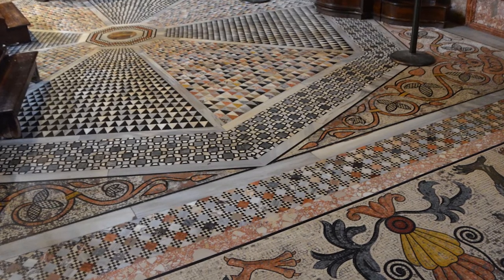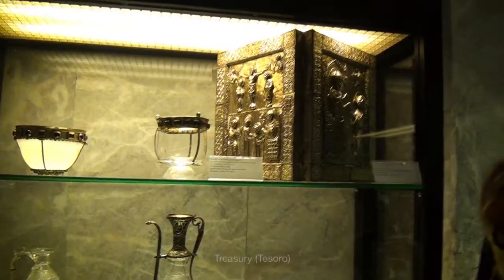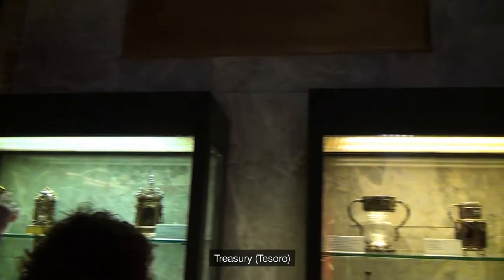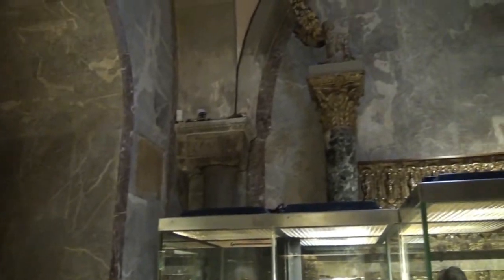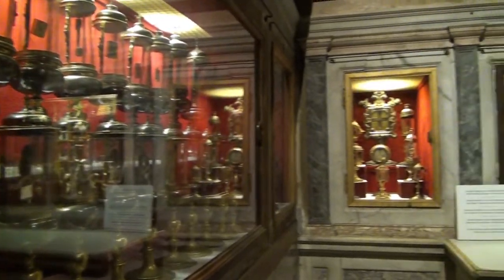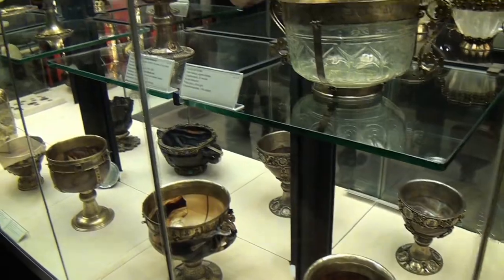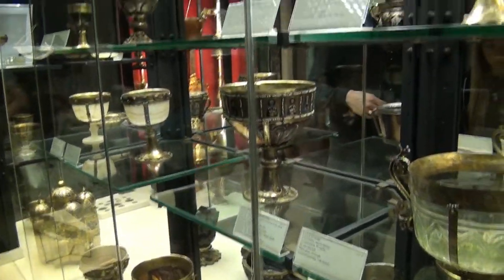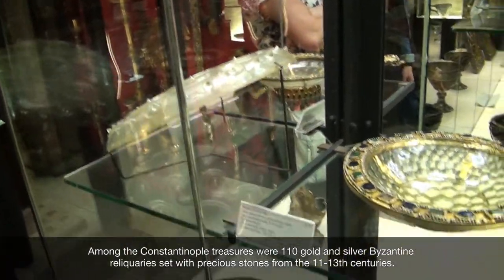The next wow moment you experience is when you visit the Treasury and see the gold and silver relics. The Treasury at Tesoro is full of the precious objects brought home by the Venetians from Constantinople in 1204 during the Crusades. With 283 pieces in gold, silver, and other precious materials, it is one of the most important and richest church treasuries in Europe, even after plundering by Napoleon and the sale of some of its gems to pay for restoration of the church in the early 1800s.